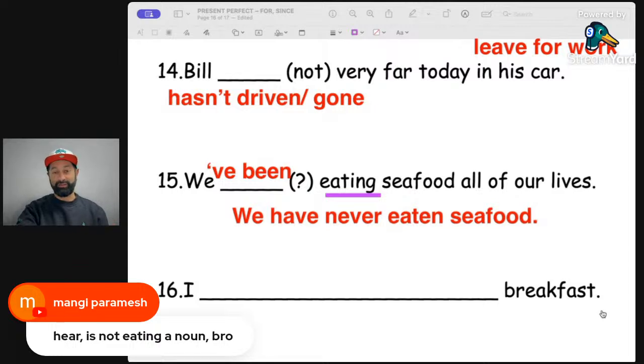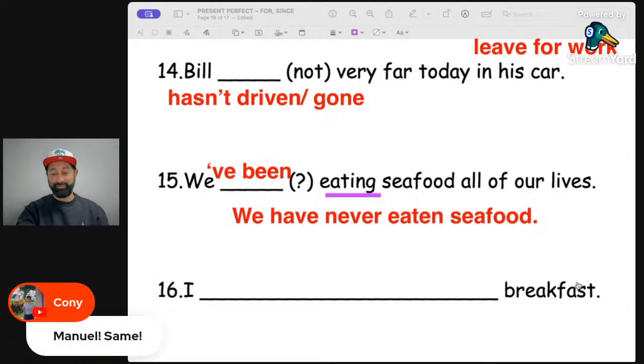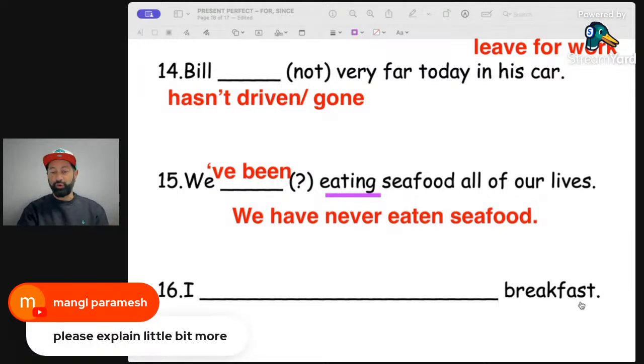No, eating is going to be a verb here still. Yeah, Kony, so over in Peru, right? So same time. If you're going to use I have known, we're generally going to use a person, place, or thing. We're not going to use an ing verb with know. Okay, know plus an ing, we don't use it.